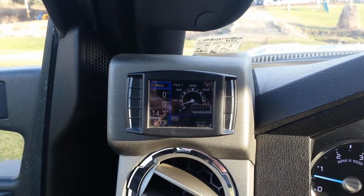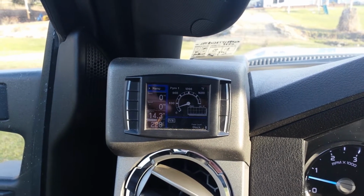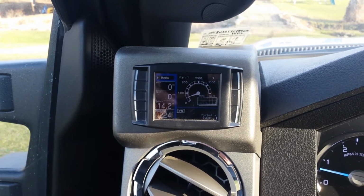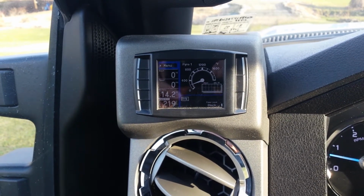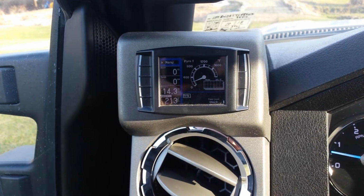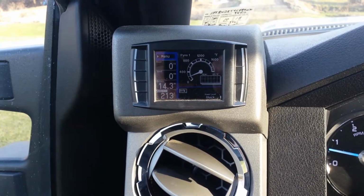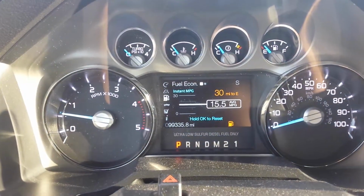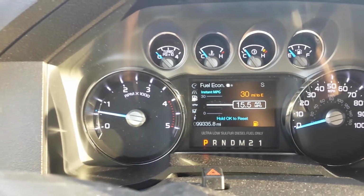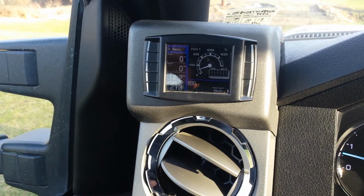Alright, I'd like to do a little update on my 2012 F350 with a 6.7 liter turbo diesel. And the review is an update on my Mini-Max, which I installed in 2014 with approximately 36,500 miles on the truck. Today I'm sitting at 99,335. So, it's been a few years of running the Mini-Max, which I typically utilize on the stock mode.